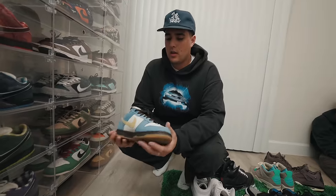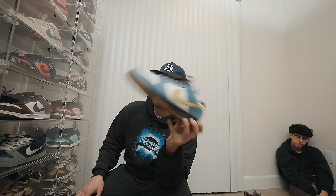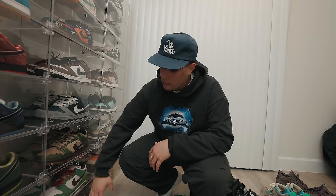And the little SB Simpsons packs, they've done the Marge, they've done the Bart, and they've done these. These are by far the best, in my opinion. I don't care for the Bart at all, and I don't care for the Marge at all. So yeah. Homers, beautiful.